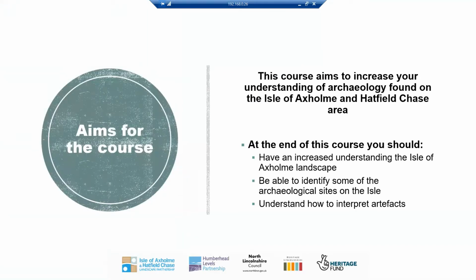So the aims for this course. This course aims to increase your understanding of archaeology found on the Isle of Axholme and Hatfield Chase area. By the end of this course, you should have an increased understanding of the Isle of Axholme landscape. You should be able to identify some of the key archaeological sites on the isle and understand how to interpret some artefacts.